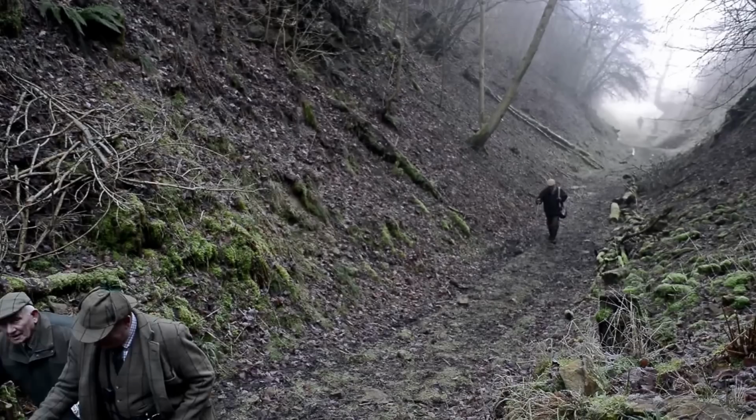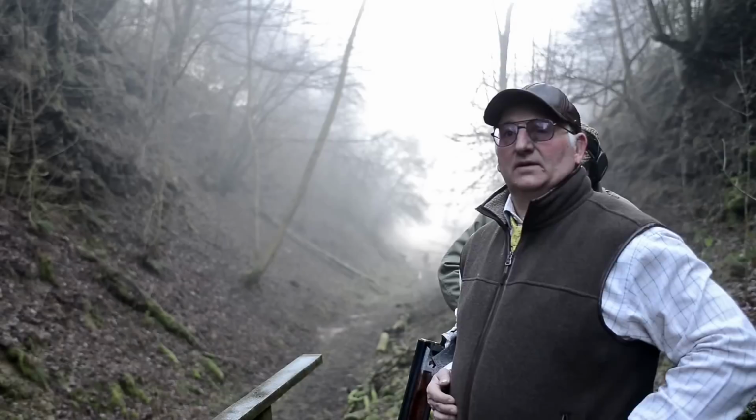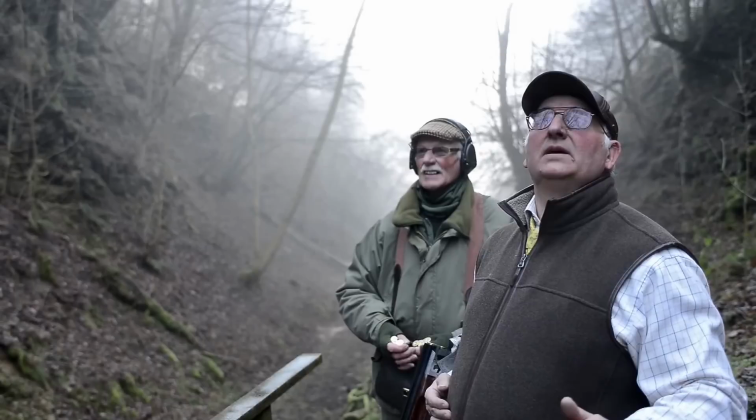The second drive at Duncombe Park is a drive known as Rico's. It's a typical gully drive again. Most of the birds will be driven down the throat of the guns. As it gets established, the birds then will cross.